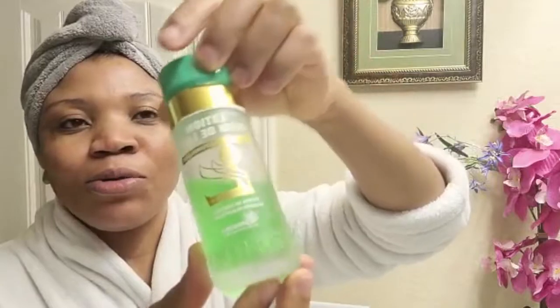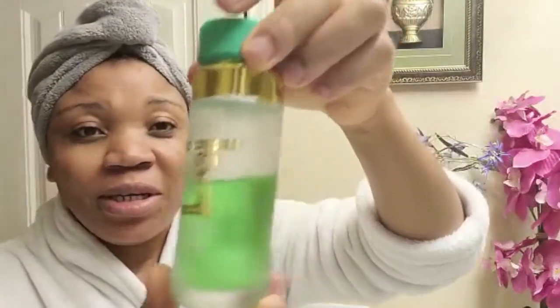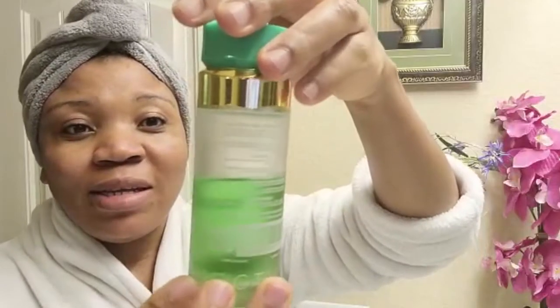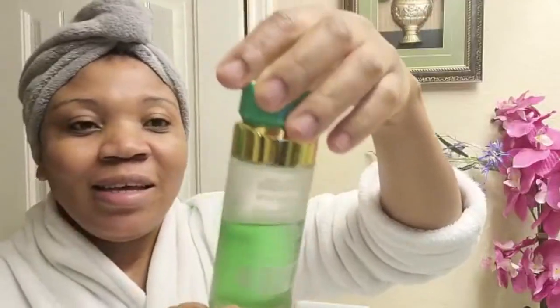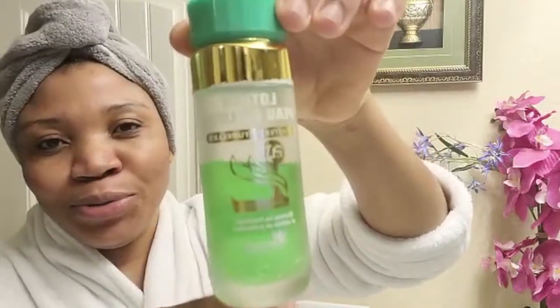This is called Peau de Lune. It's actually in French. The name is actually in French. It says Lotion Peau de Lune. This is my miracle right here.